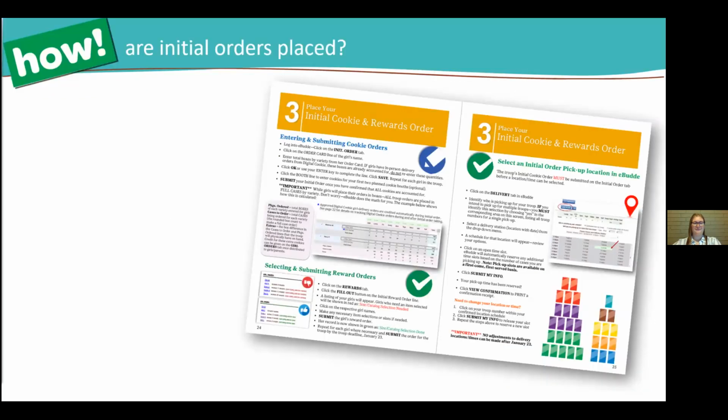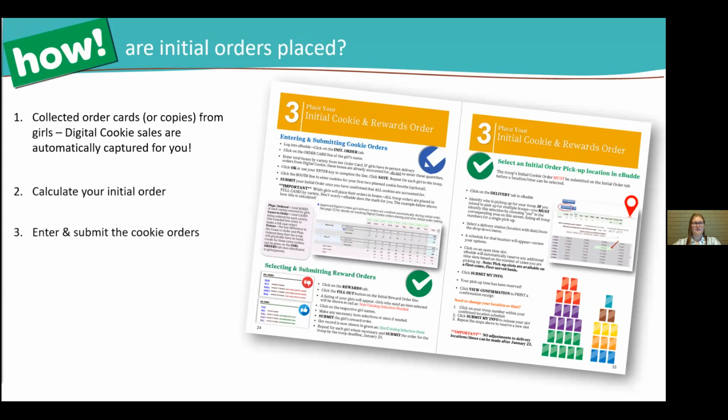All right. Her initial orders placed. You're going to use your eBudde platform to do that. And again, your troop guide is going to outline how that looks step by step, what you need to click on, what you need to do to make all of that happen seamlessly. So no worries there. You'll also have some videos we'll be sending out to walk you through that visually if that also helps. But essentially, you're going to collect those orders you've got on the order card and enter those into the system. The Digital Cookie sales are automatically taken care of for you.